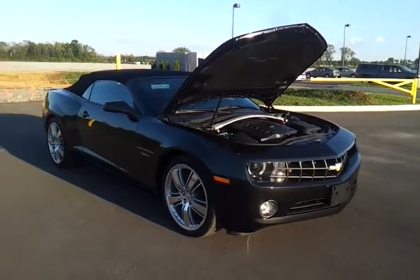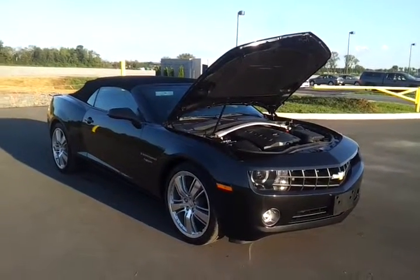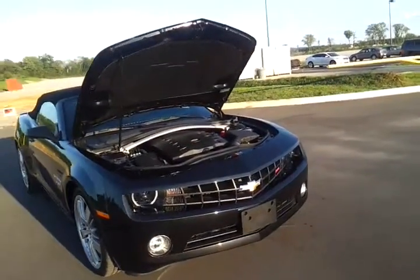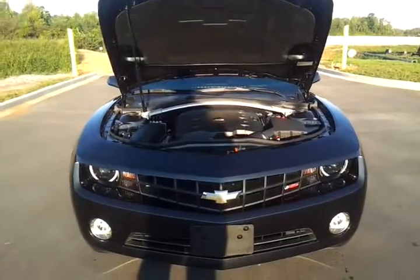We're going to take a look at this one owner 2012 Camaro. It's a 2LT convertible, carbon flash metallic in color. This thing is loaded up. It's the 45th anniversary edition, and it's only got 1,500 miles.